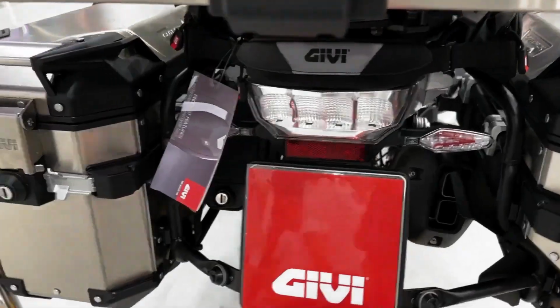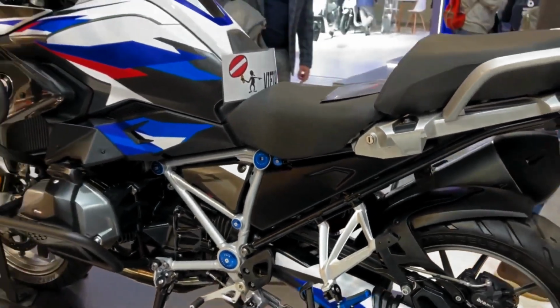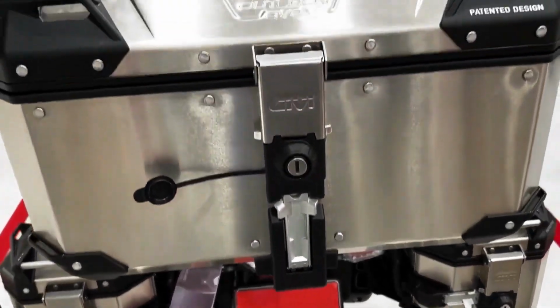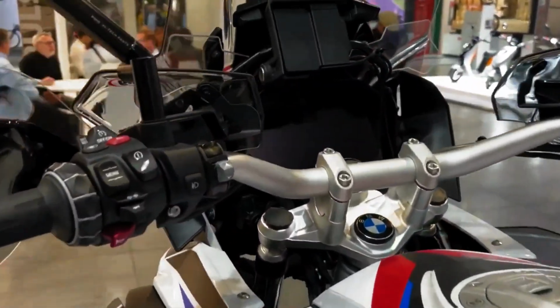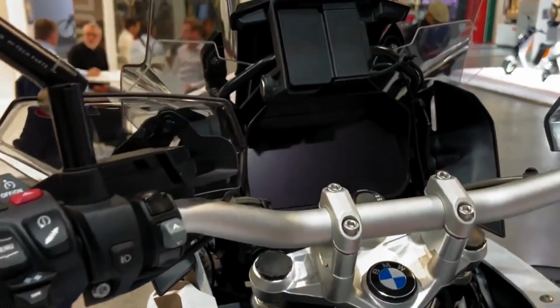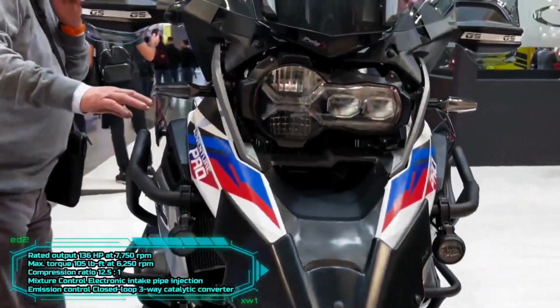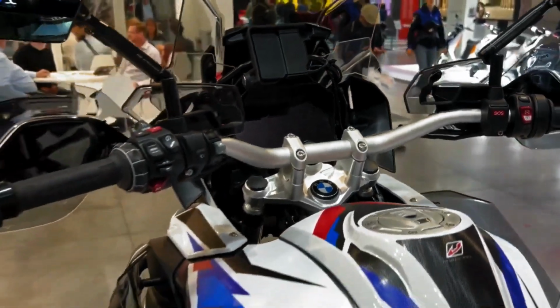The 2023 BMW R1250 GS and R1250 GS Adventure are legendary travel enduro motorcycles. Both bikes have a 1,254cc air-liquid-cooled boxer twin that makes a claimed 136 horsepower at 7,750 RPM and 105 foot-pounds of torque.